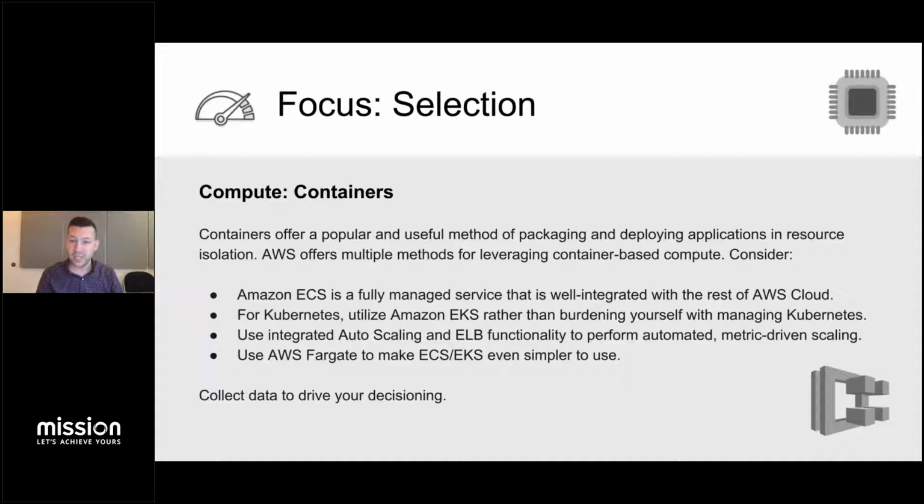It's a managed container service that provides automatic execution and management of containers on a cluster of EC2 instances. It's well integrated with the rest of AWS, including auto-scaling, and it provides you with metrics-based scaling of your services by scaling the number of containers and the backing EC2 instances up and down based on demand. And ECS is also integrated with ELB, Elastic Load Balancing, so that you can distribute load across the services in your container fleet dynamically.